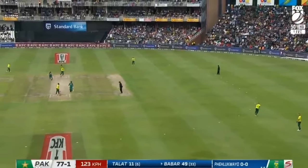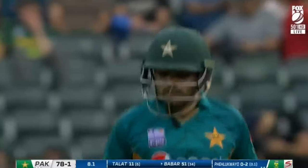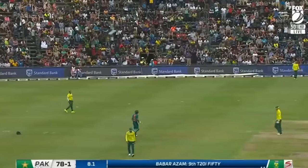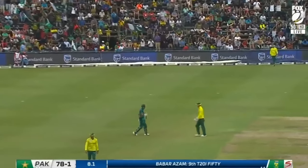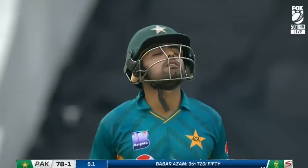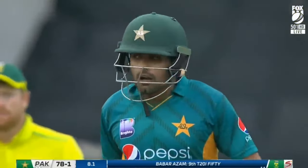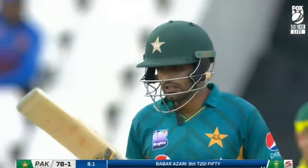And it's comfortable. And it brings up a half century for Babar Azam. Such a talent for Pakistan, has been so good on this tour. It's a ninth T20 international 50. And this one comes off 34 balls. Given Pakistan a wonderful start to their chase.